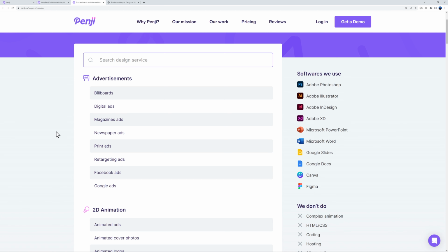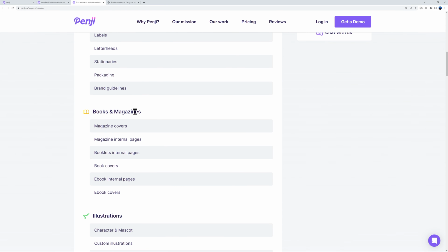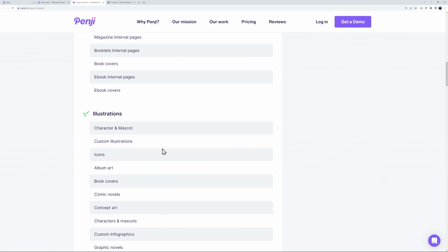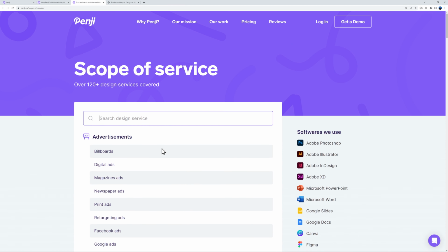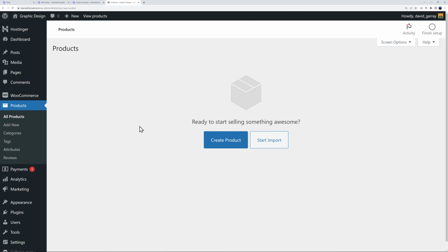So the categories would be advertisement, 2D animations, branding and logos, books and magazines, illustrations and so on. So basically what we can do is use the structure they already have in place, which is going to make it much easier for us to manage our orders as well afterwards. So let's go back here, okay?